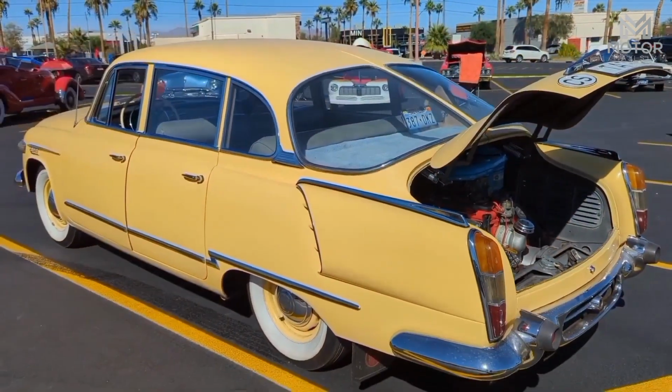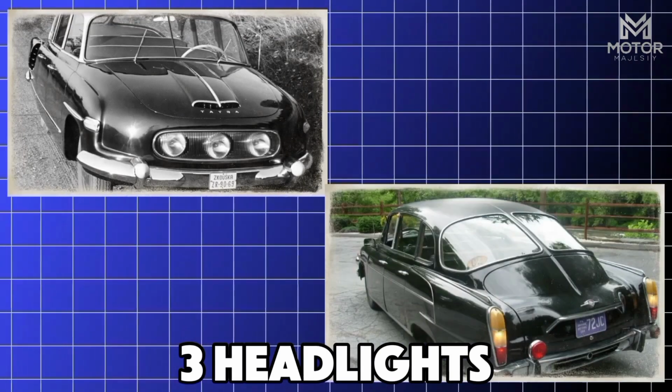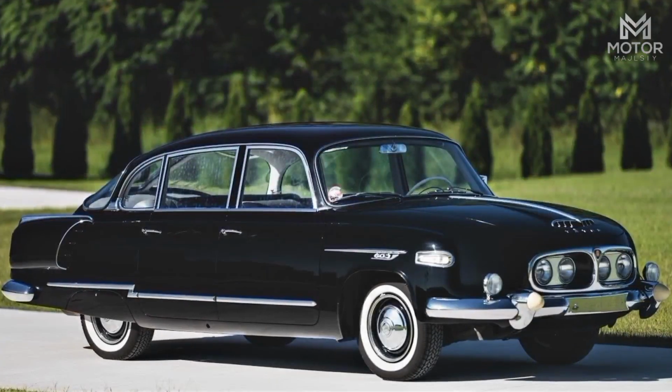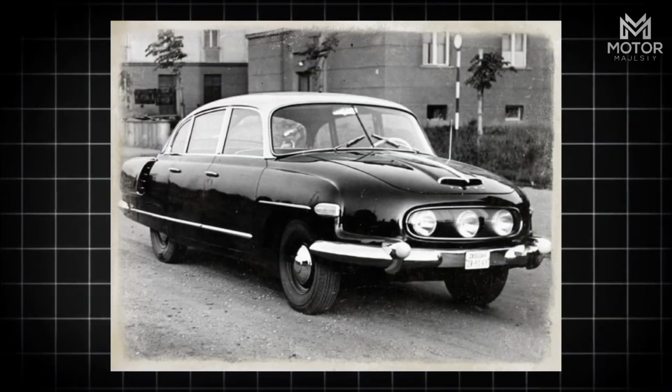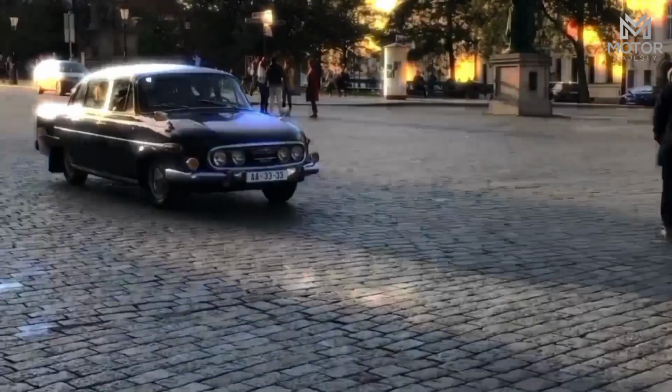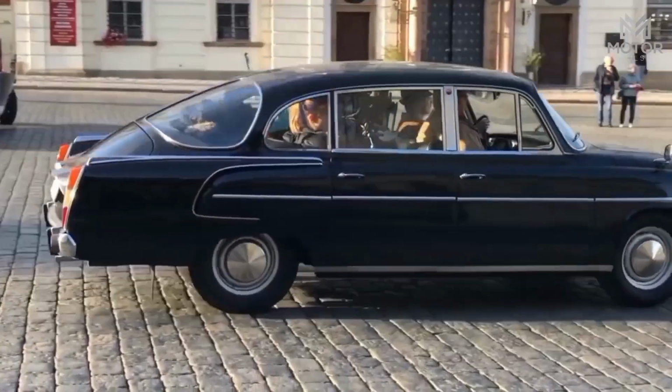Just look at this masterpiece of aerodynamic design. 3 headlights, a sloping fastback, and a dorsal fin that would make a shark jealous. The real magic? It was all functional. Every curve, every line was backed by scientific wind tunnel testing.